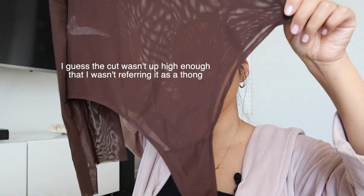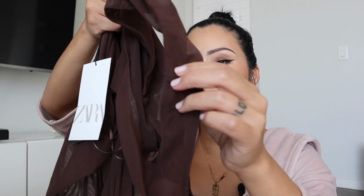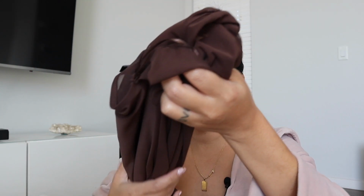It's not a thong, but it's just a regular bodysuit cutout. It has snaps at the bottom, but there's only two. There's no more than that, so there's no adjusting. I think I'm gonna have to look for a brown strapless bra or something.